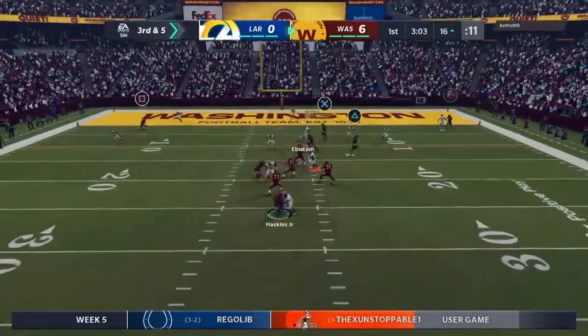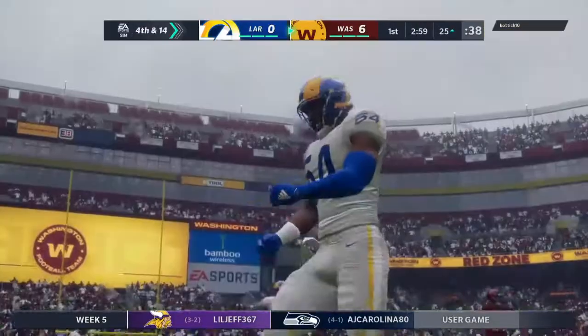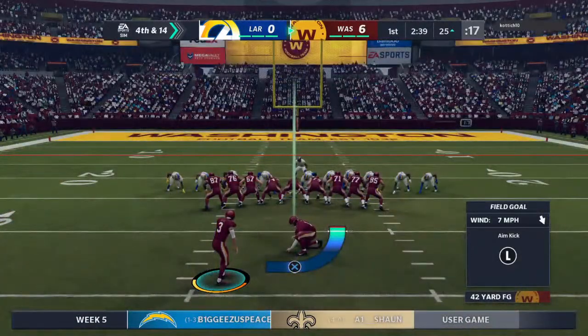Here's Haskins out of the gun. Under pressure, and he'll go down. Back at the 26-yard line. Leonard Floyd, the old Georgia Bulldog, finding his way into the backfield.